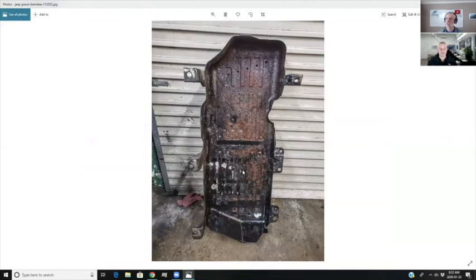This is actually excellent protection from rocks and underneath hazards. So if you're going off-road in one of these vehicles, you can be pretty sure your tank's pretty well protected. This piece weighs a lot. I actually photographed it up against the wall or the door in our shop, but just moving it was incredibly heavy. But you can see a lot of rust here.